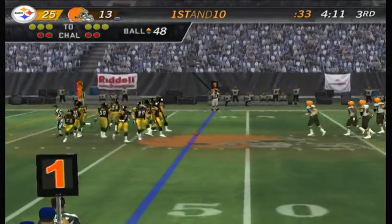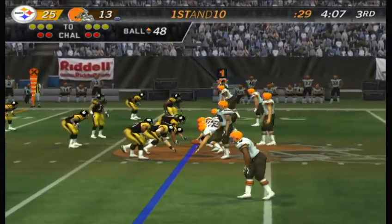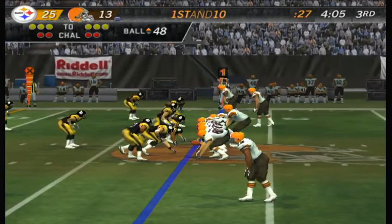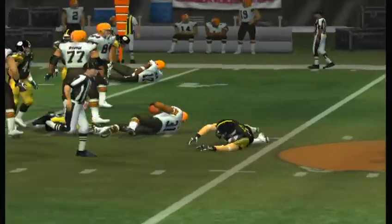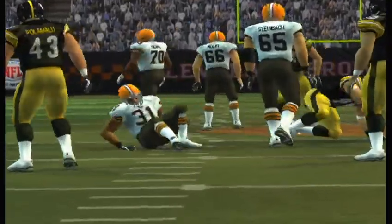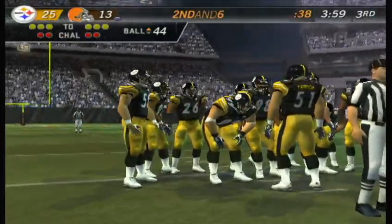Ball at about midfield. Ball on the 48-yard line. Lewis, the lone back, on the carry. Kaiser comes up to make the play. At the 44, a gain of 4 for Lewis on the play.